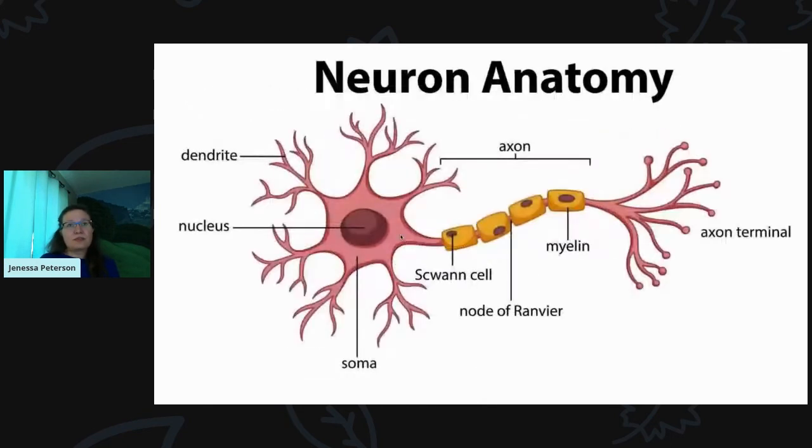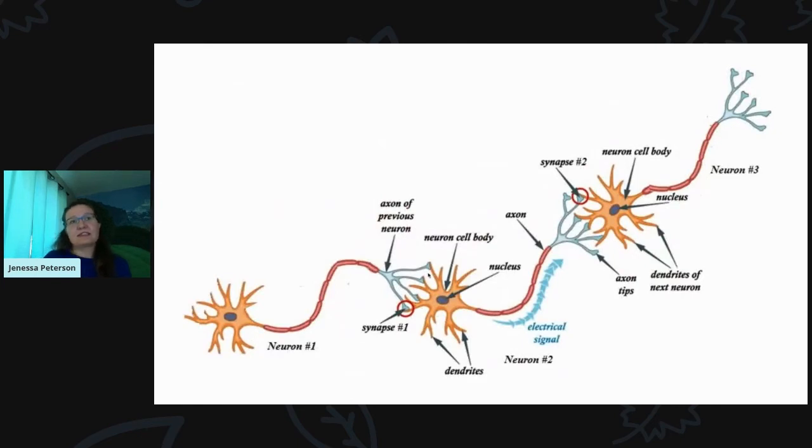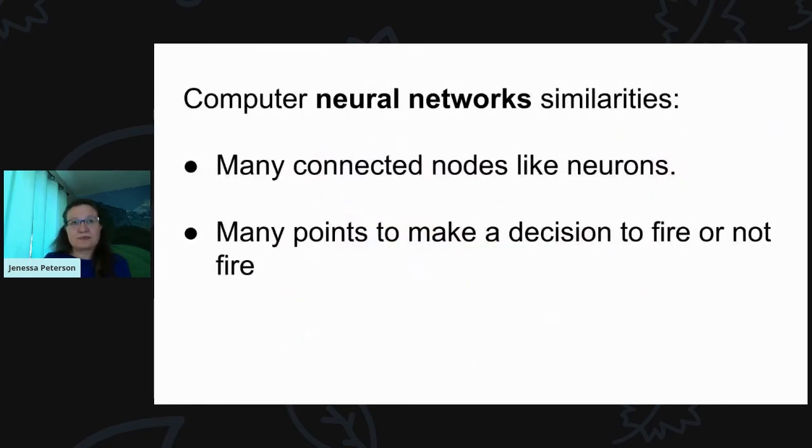So similar to this scene, every time one neuron connects to another neuron, which connects to another neuron, which connects to another neuron, there's a decision that has to be made at this point based on the incoming information from the neurons before it. This is similar in a computer neural network.